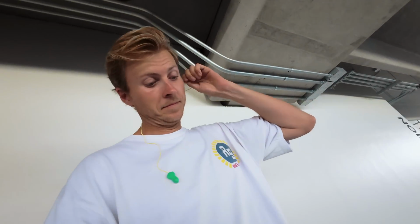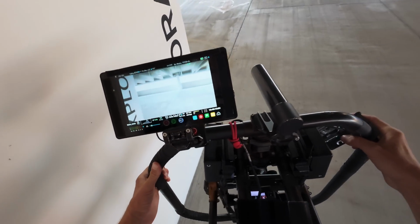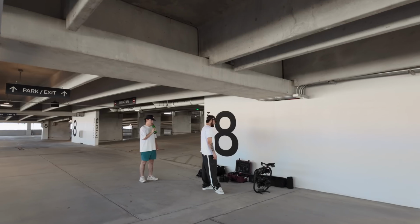I'm still going to be on the gimbal, and Jorge is going to be on my Raptor. There was supposed to be a lot more people here apparently, but sometimes having fewer people makes things a little bit easier, makes things run a little smoother and faster. It would be nice to have somebody flying a drone, but a lot of that stuff got lost in translation, so we're just going to do our best.